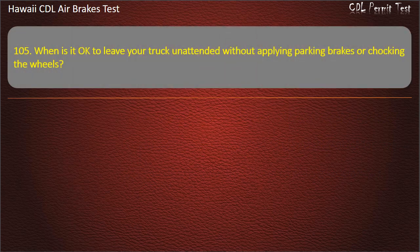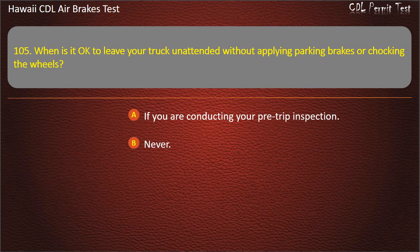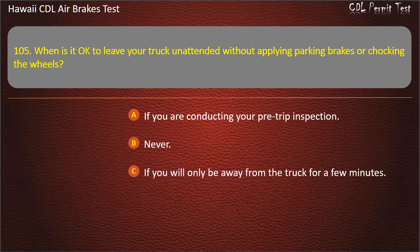Question 105. When is it okay to leave your truck unattended without applying parking brakes or chalking the wheels? If you are conducting your pre-trip inspection, never. If you will only be away from the truck for a few minutes.